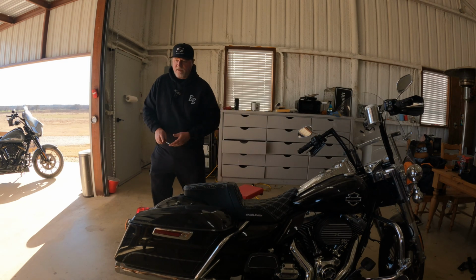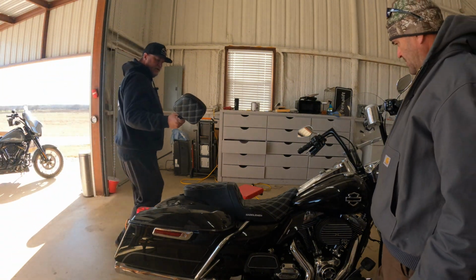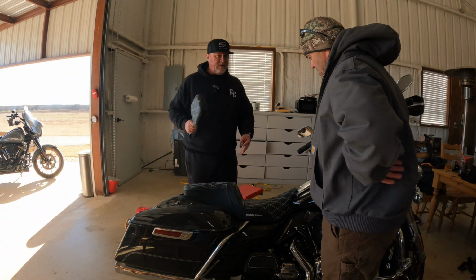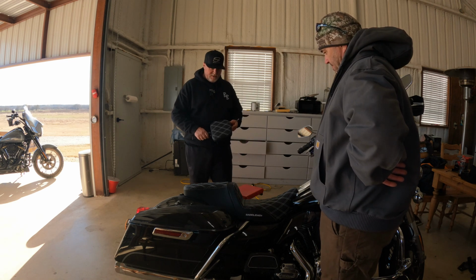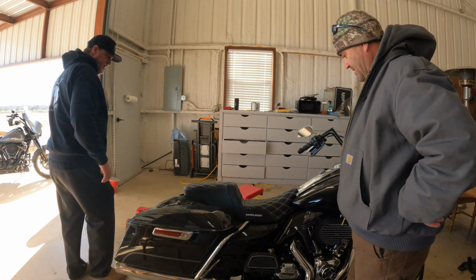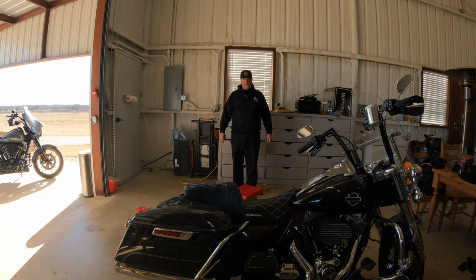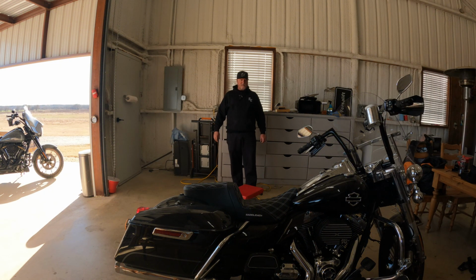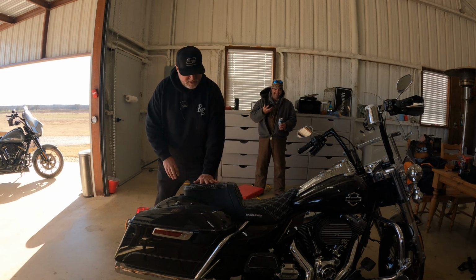What I like about it, so it came with a backrest. You know, if I ever were to take it on a long trip, it might not be bad to put on there. But most of the time, I'll probably run it without it. Man, it changes the whole look. Oh, yeah. I like it a lot. I'll get it out here in the light and we'll look at it before we take off.